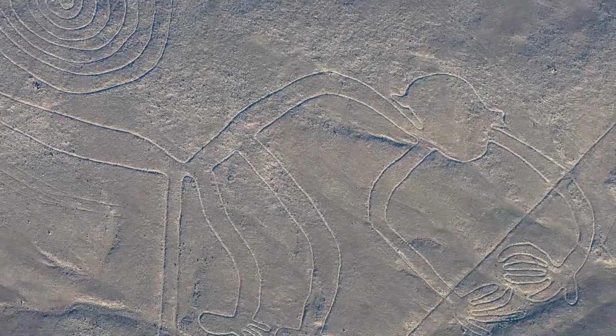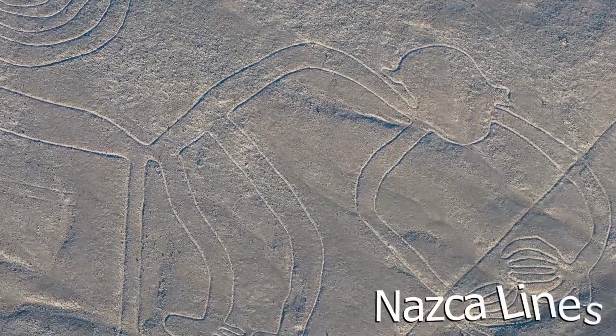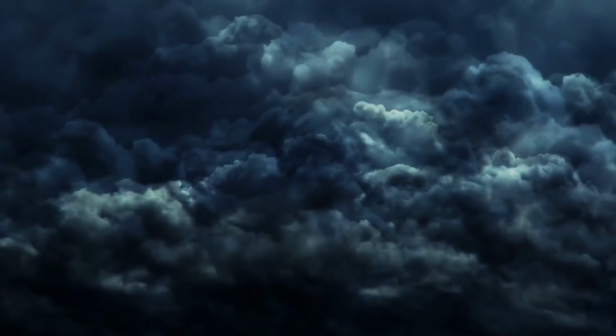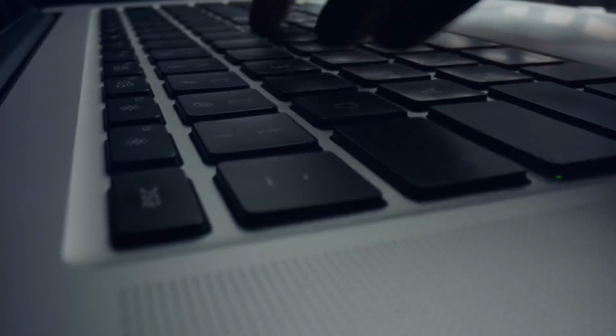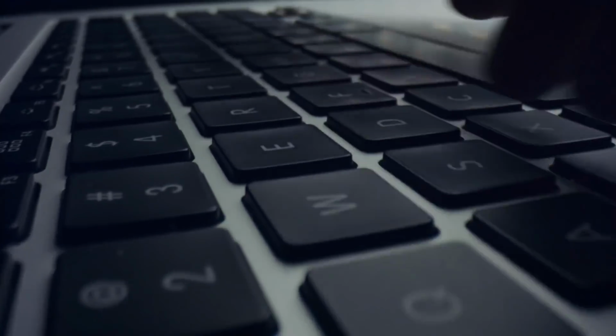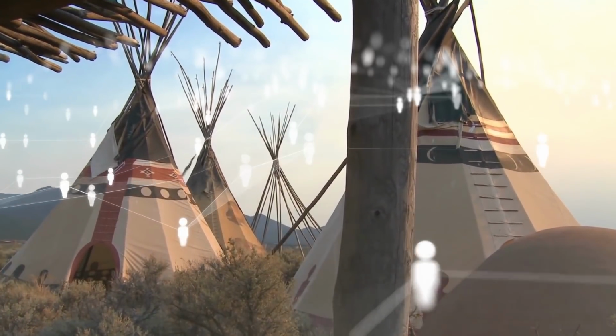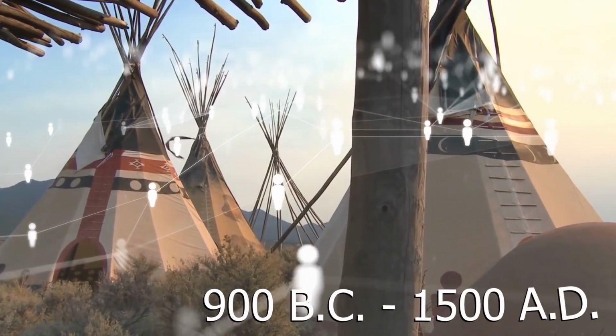A lot like the strange geoglyphs in Peru, the Nazca lines, it can only be seen from the air. There were also probably more of them at one point, but they have been destroyed by the weather. According to a research paper commissioned by the Earth's International Research Society, the mysterious site is related to an early Mesoamerican culture that thrived in Canada between 900 BC and 1500 AD.